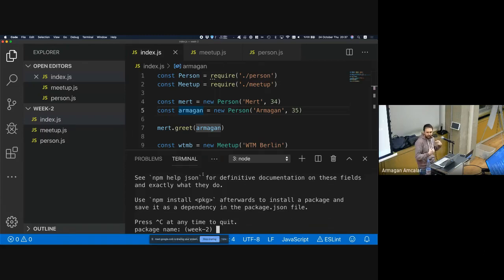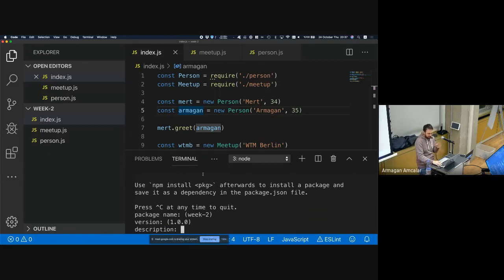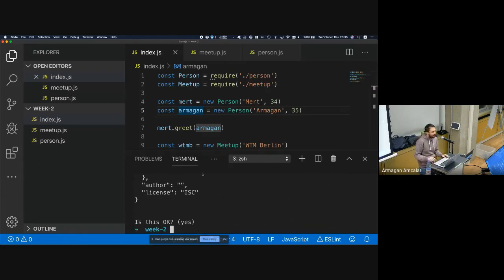First, what is the package name? This is the name of your package that you're going to publish. You can change it afterwards, but for now, I'm just going to keep pressing enter. The first version, description, entry point, test command, git repository. We don't need to know all about this. Author, license, is this okay? Yes.